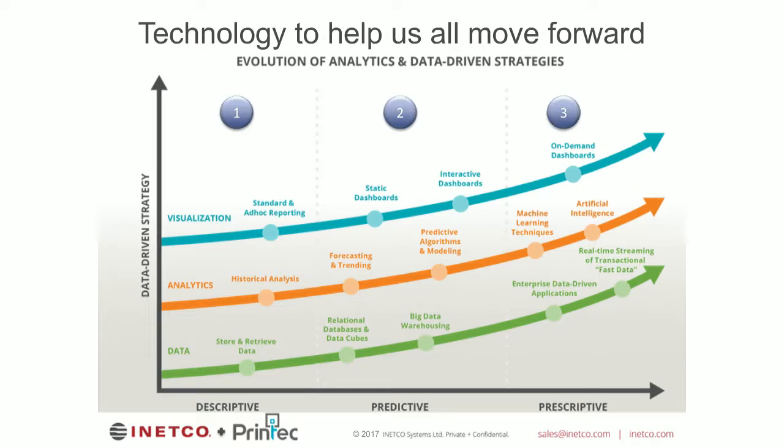And then on the front end of it, tools-wise, this didn't actually come up. May not be such a problem area with the audience we have today, but as far as visualization has gone, we've come a long way from standard reports and really busy Excel sheets with hundreds of numbers on a single page, all the way to interactive dashboards and on-demand dashboards as well.